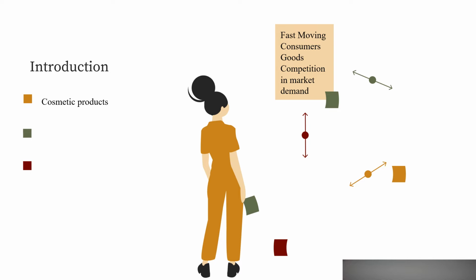Cosmetic product is considered a fast-moving consumer good due to being used daily by consumers, thus forcing numerous cosmetic companies worldwide to compete for market dominance in the cosmetic industry. Cosmetic companies are ambitious to present a diverse range of high-quality products to compete with established products. To reduce competition, some of the companies have adopted halal certification for their products.